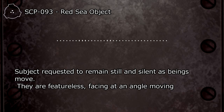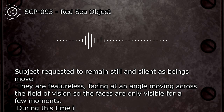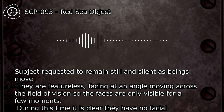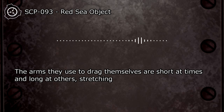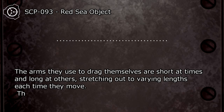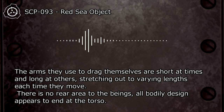They are featureless, facing at an angle, moving across the field of vision, so the faces are only visible for a few moments. During this time, it is clear they have no facial features. The arms they use to drag themselves are short at times and long at others, stretching out to varying lengths each time they move. There is no rear area to the beings, all bodily design appears to end at the torso.